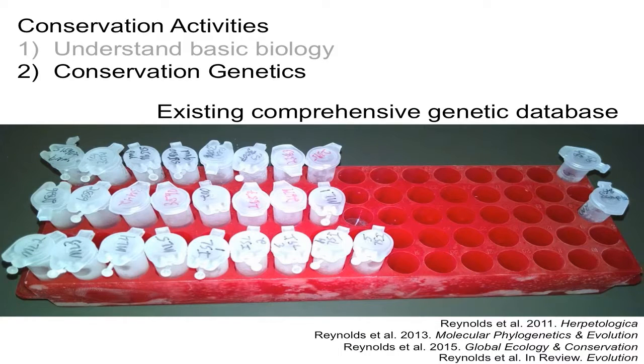Conservation genetics. So this is, again, my lab is working on this project. After 10 years of work, we now have a comprehensive genetic database for all the West Indian boas. And what I mean by that is we have samples from multiple populations for all the species. So you have this really nice reference data set. So when we do things like find a new species, we can pretty quickly compare it to the existing data set and figure out where it fits in within the larger phylogeny and relationships among these boas.